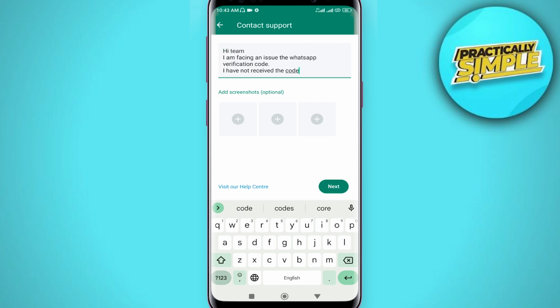Hi team, I am facing an issue with the WhatsApp verification process. I have not received the verification code required to complete the registration. I have checked my connectivity, restarted my device, but the problem persists. Kindly assist me in resolving this matter as soon as possible.